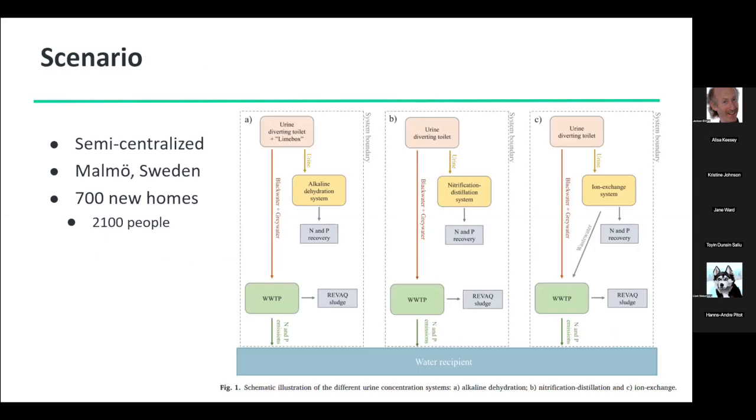What we did was investigate a future scenario in a new urban development called Seger Park in Malmö in Sweden, estimated to house around 2,000 people. The systems were assumed to be semi-centralized, and urine was assumed to be collected and treated within the residential area, and the rest of the black water in a centralized wastewater treatment plant. We also assumed that the toilet use was source separating. All the nitrogen and phosphorus products recovered from the systems and the sludge from the wastewater treatment plant were assumed to be applied on land.